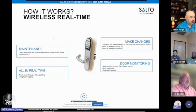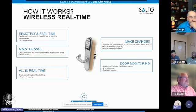We can do door monitoring, as I mentioned, all of those things. So this just adds more functionality. The important thing to remember is even if the network goes down for whatever reason, it doesn't affect their access, because their access is determined by the information on their card. Always a very, very quick thing.